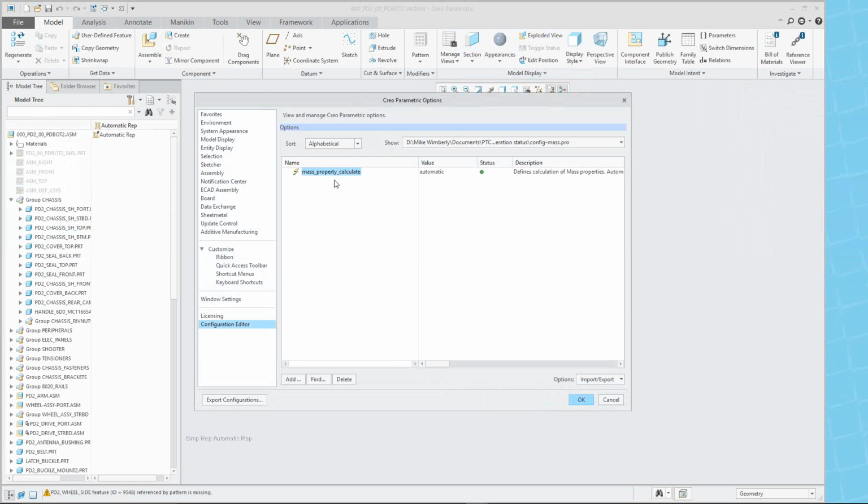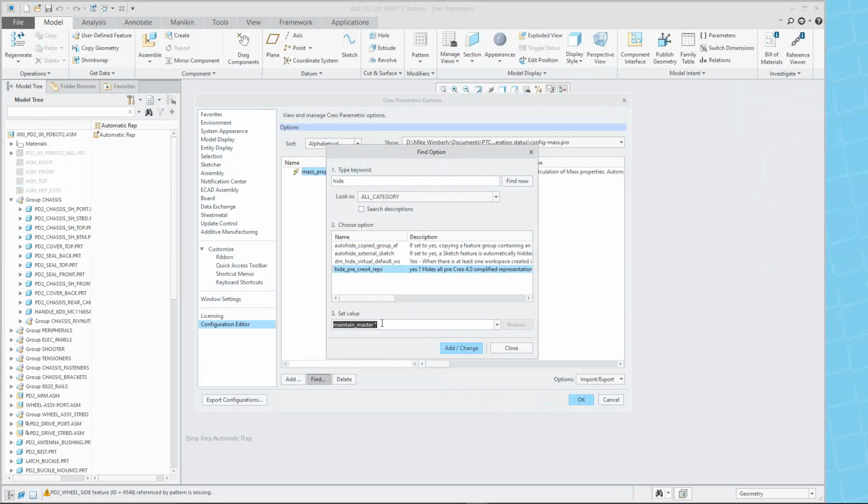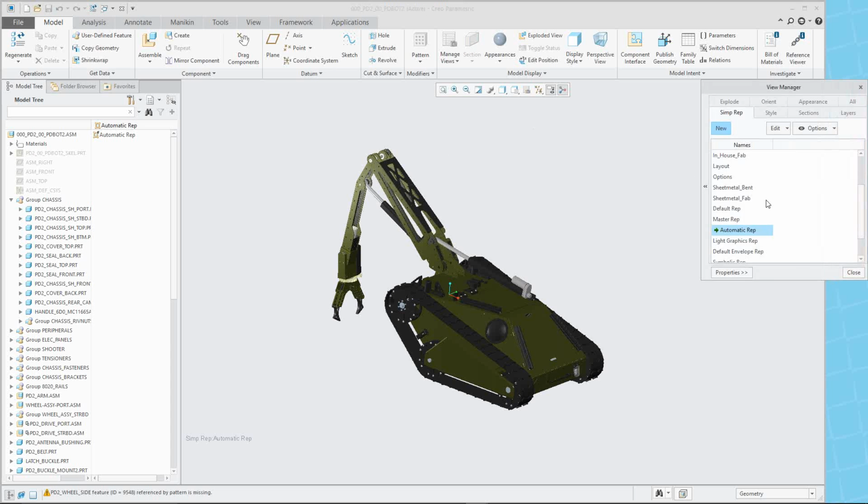and I'm just going to come over here and find there's an option for hide. And there's an option that says hide pre-Creo 4 reps. So what it's simply doing is, right now it's set at maintain master, which means it still uses the master rep. So it'll actually still use that as a default when I'm going in and open up that assembly. I can go in and now say, do I want to hide them? No, I don't want to hide them. So I'll go in and say add change on that. And now when I go back into my view manager, there I can see the additional reps are now available, because now instead of them all being consolidated into the automatic rep functionality, I can now go through and still set things specifically. So if I want that, I can go in and do that.